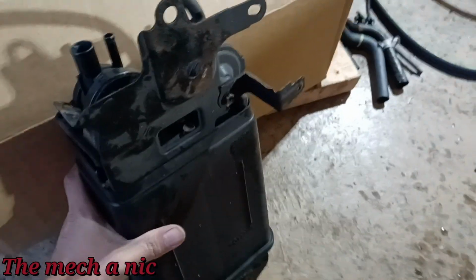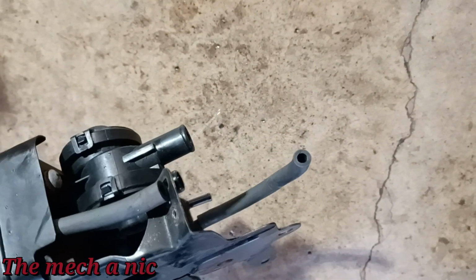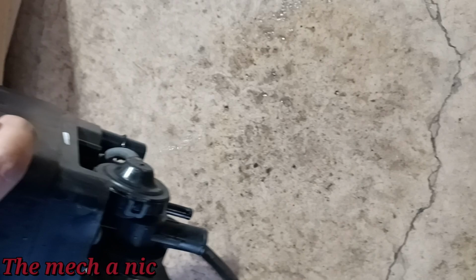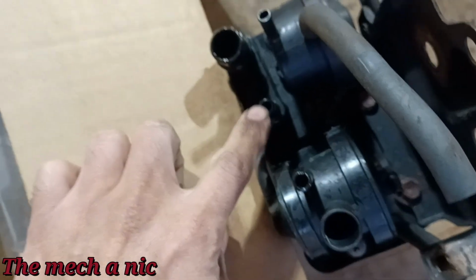And you know, I'm not trying to dump gasoline on the floor here, but just to show you guys, you see what I'm talking about? And that's already after a good amount of fuel came out. The second I disconnected this line and this line, so much fuel came out on top of me.